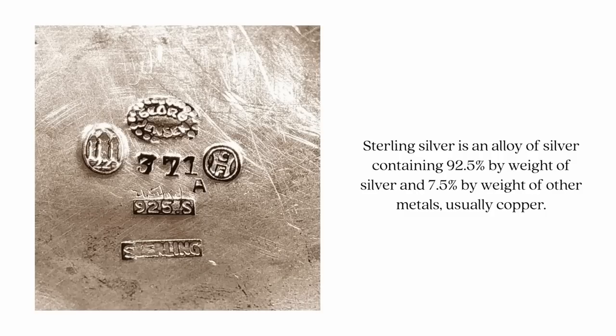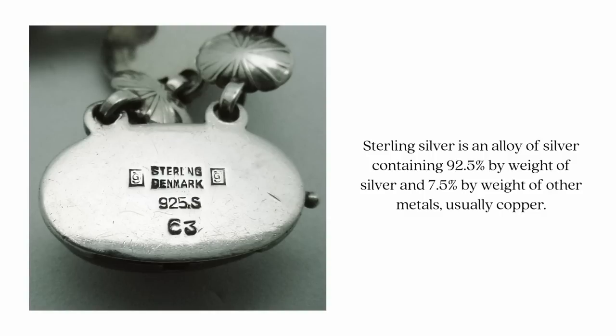And that is with a 0.925 stamp. So that actually means that the makeup of the silver piece is 92.5% silver, and then the other 7.5% is like a base metal, because silver, 100% silver, is just too soft, so you actually can't create anything from it. They have to mix in like a copper or something with it in order to harden it. So if you see a 0.925 on the back of anything, that will mean that it is sterling silver, and the majority of the metal inside is actually silver.